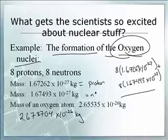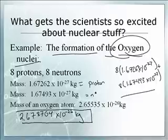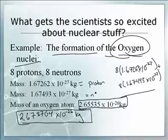Now, I'm actually going to go back and double check my work, but I think that looks right. This is the mass of 8 protons and 8 neutrons. But if you actually weigh a nucleus of oxygen, guess what you get? 2.65. Less. Instead of 2.67.